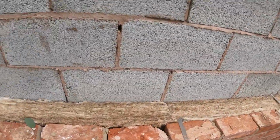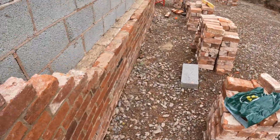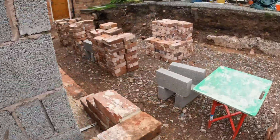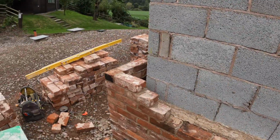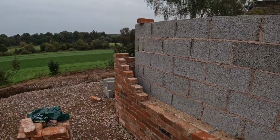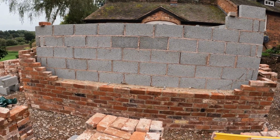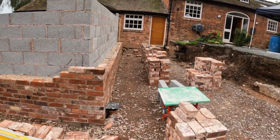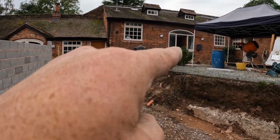And then we're going to run this in, and we're going to run that in as well. Once we've done that, we'll then come around here, we'll get that corner up, and we'll run this in here. Hopefully by end of day today we will be at least just over halfway up on the externals. So we'll get some time lapses set up, we'll watch some bricklaying, and then we'll get inside and do some filming of the internals that Matt's doing as well.